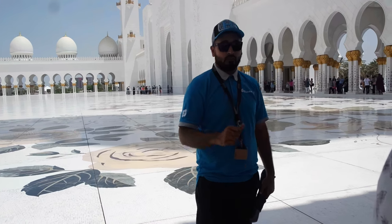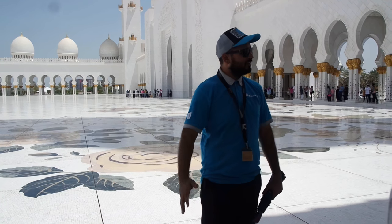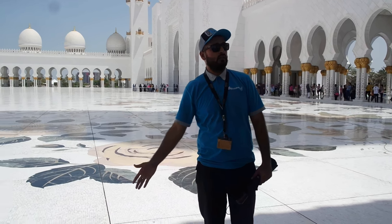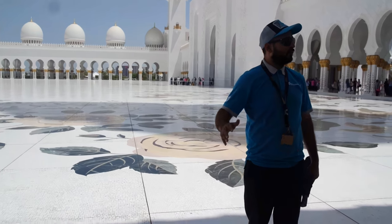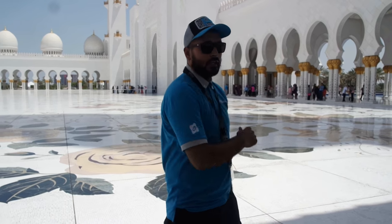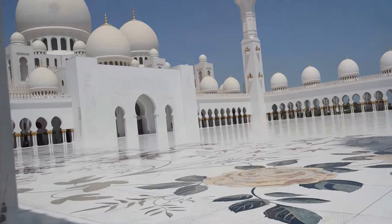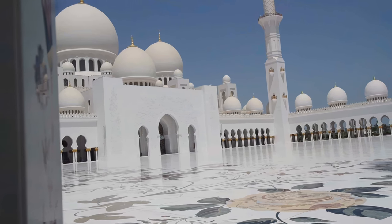Some tourists just break a piece and then realize, yeah, it's a piece. But they're damaging the beauty. The management doesn't want anyone to come here and damage the beauty. That's why nobody is allowed in this area now, and they have already started repairing it. But for the kids, it's fine. Kids can go anywhere.